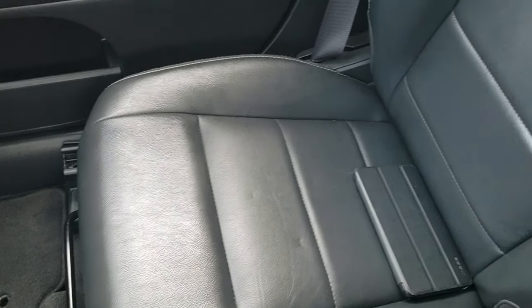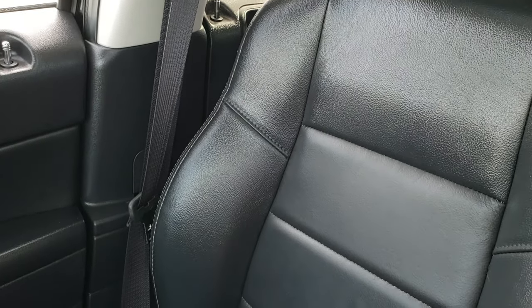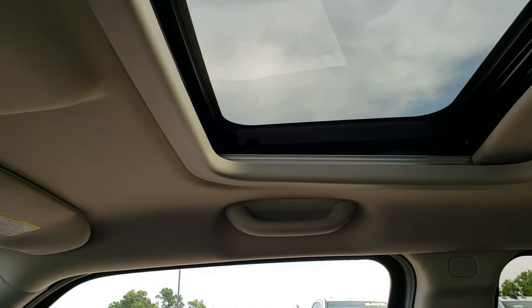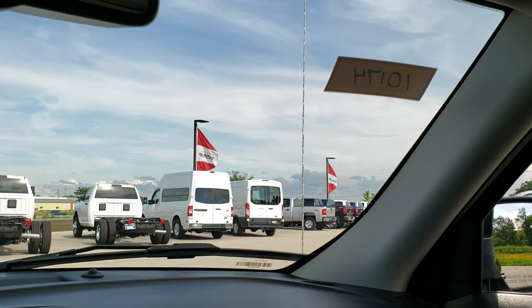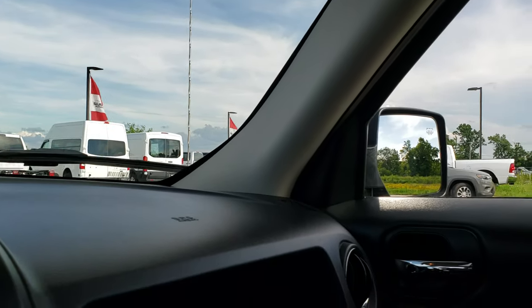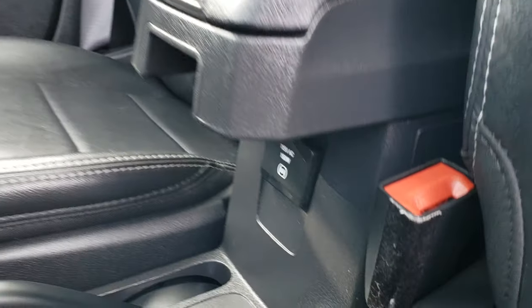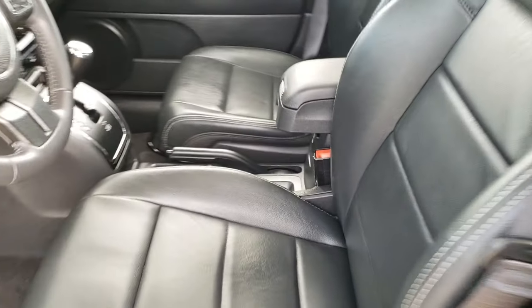Passenger side floor mat, I've got my tablet on there, but passenger side floor mat and seat are in excellent condition. No rips or tears on that. And it does have the power sunroof up here. You have your map lights up there, and I believe that's an auto dimming mirror. We'll take a quick look at the back seats, then we will check out under the hood. Also, it does have a 115 volt, 150 watt plug-in right there as well.